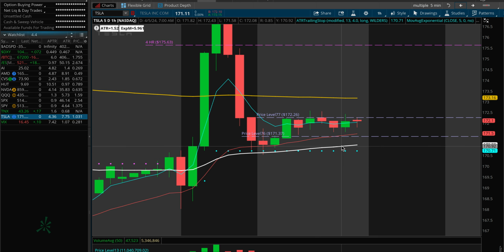So if we break that, we could continue down and test this 170.99 or this ATR trail and stop here at 170.71. So at this point, it's kind of like we really don't know. We wait and see, trade what you see, wait until the market tells you what it's trying to do. But right now, those are our levels of trouble places for Tesla, or support and or resistance, right? So let's go to NVDA.